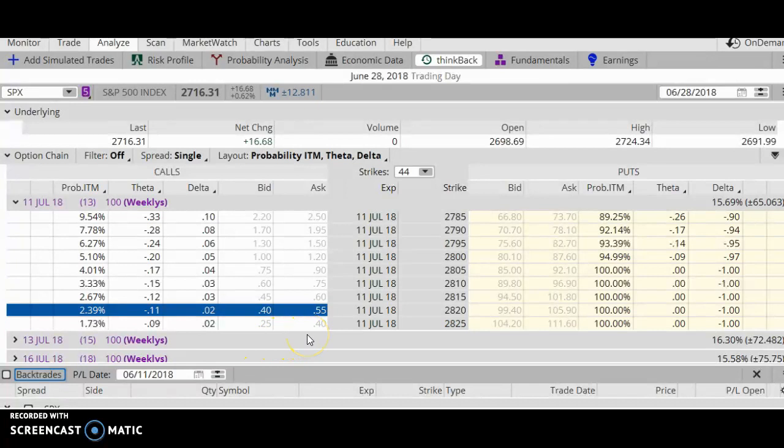Now let's look at the options chain for the July 11 options. It is June 28. And as you can see, our call option is now trading at 55 cents. So the mid price between 40 cents and 55 is around 50 cents. So we now have a chance to buy back our call option for 50 cents, close out the trade, and take our profits before something bad happens.